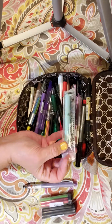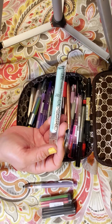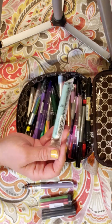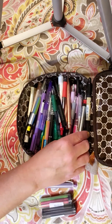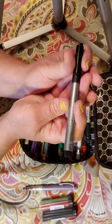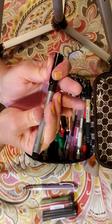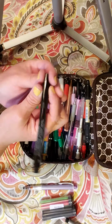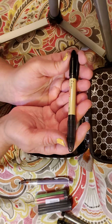And then Kokoiro by Zig Kuretake. I'm going to use this in the spring. And then just different ones. Faber-Castell Pitt Artist Pen 1.5. This is that silvery gray. And here's my S. Super fine. This one works really well. I use this to make my calendar grids a lot in my Bujo, this Pilot one.